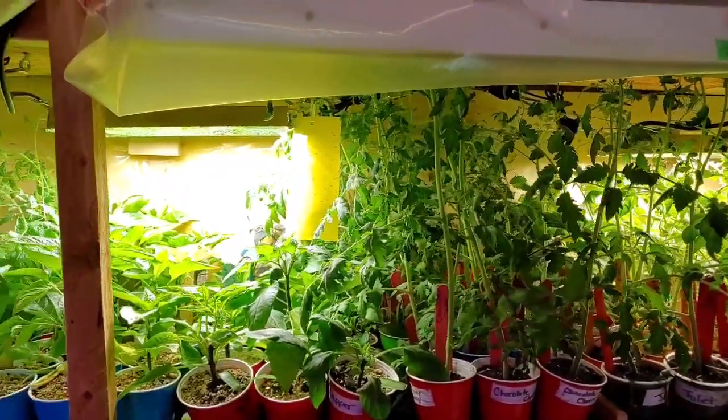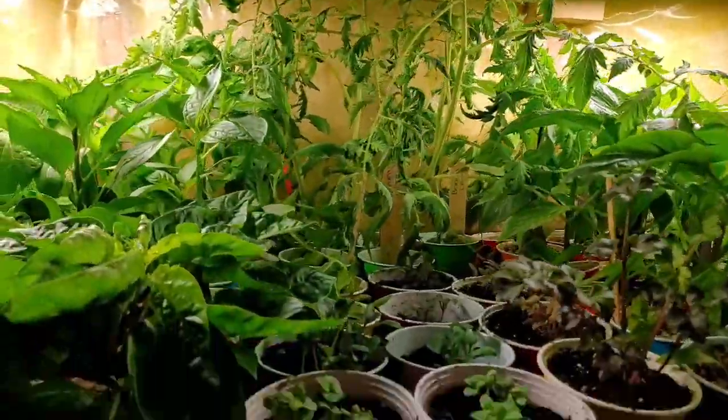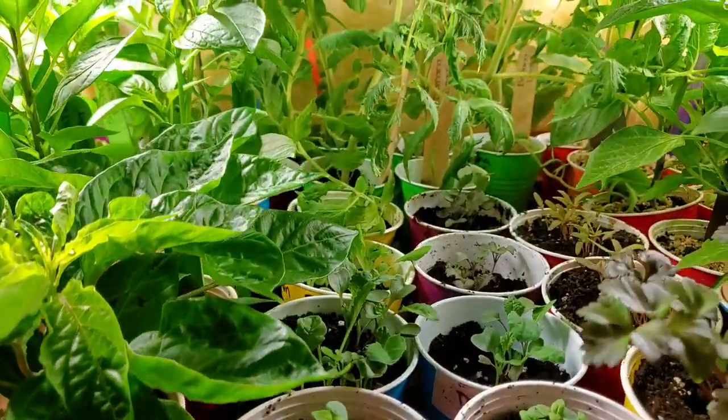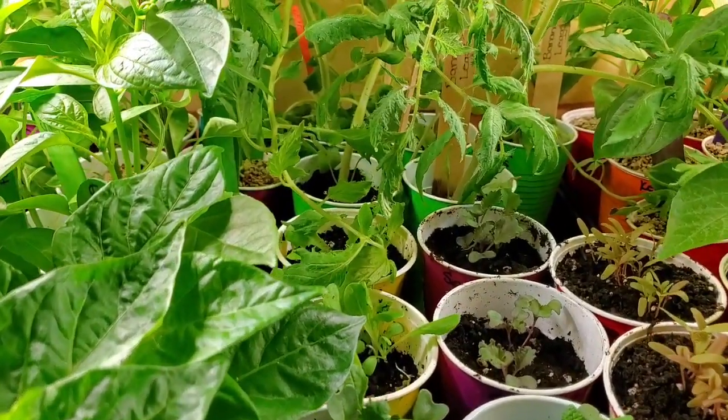So let's look a little bit closer here. I have some celery and spicy basil over here. We have some dinosaur kale. We have some lettuces.